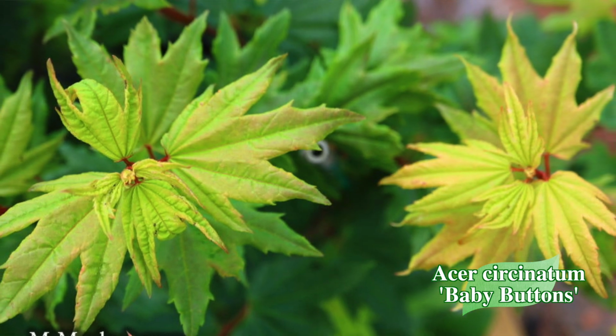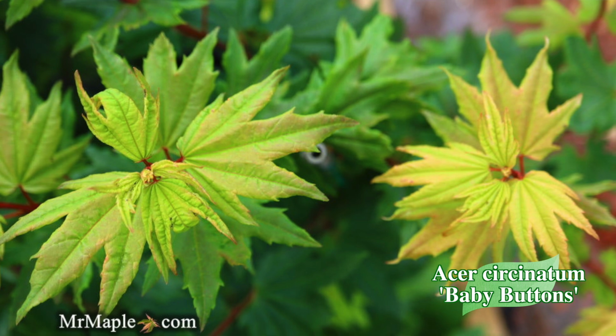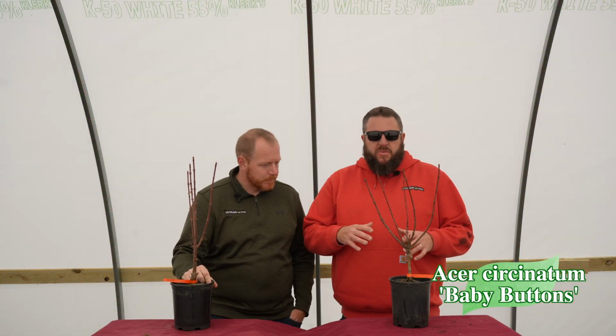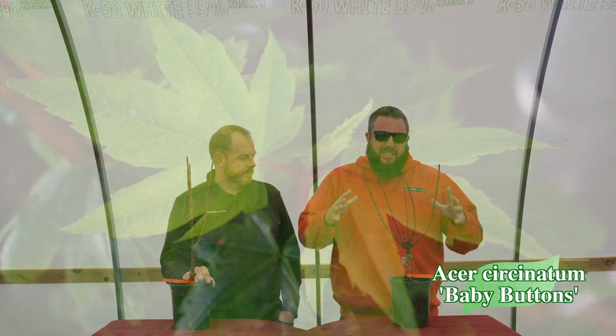All right, guys, next we're bringing back Acer circinatum Baby Buttons. This is an Acer circinatum witch's broom that was introduced by Talon Buckholz. Tight, dense, compact habit. Everything you love about Acer circinatum, the Pacific Northwest native, but in a more compact habit. Real bubbly appearance to this one too.